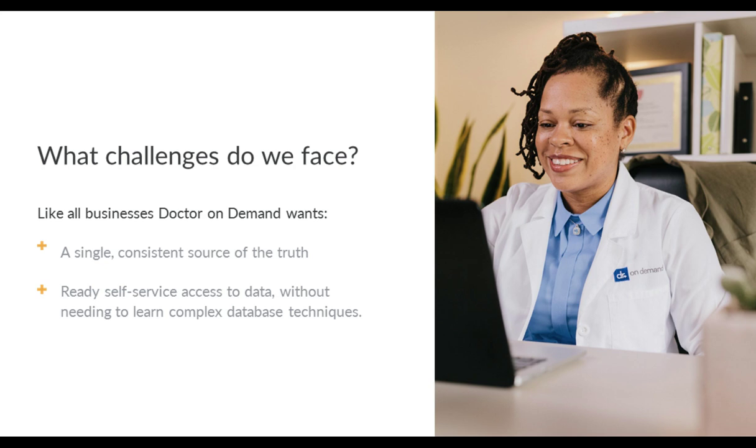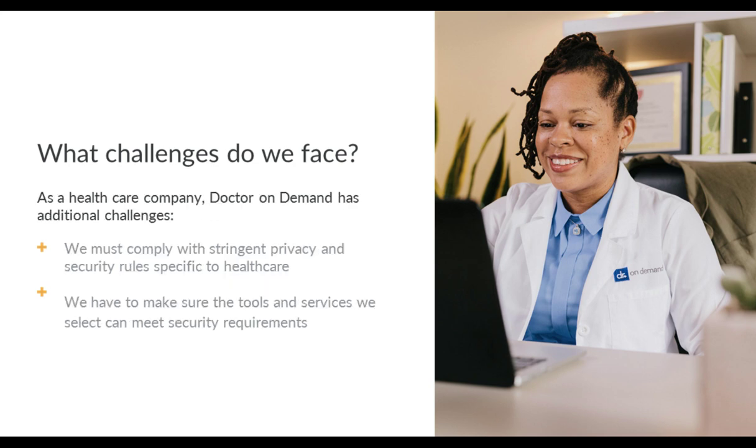So what challenges do we face with data? We have many of the same challenges as any business, and also some challenges that are unique to healthcare companies. Like all businesses, we want a single, consistent source of the truth. We want decision makers to have easy access to the data they need without having to learn about databases. And we don't want the analytics team to be a bottleneck or gatekeeper.